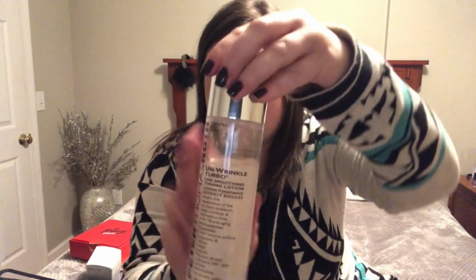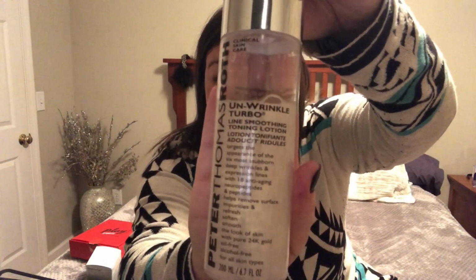The first one is his Unwrinkle Turbo Line Smoothing Toning Lotion. And you can use it in the morning and at night. But I really just use it in the morning. After I cleanse my skin, I use this before putting on my moisturizer and it kind of brightens my skin a little bit. It's supposed to do that and it's supposed to help remove impurities. It's oil-free, it's alcohol-free. I really like the way this feels on my skin.